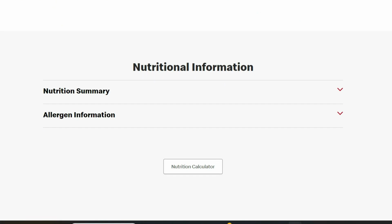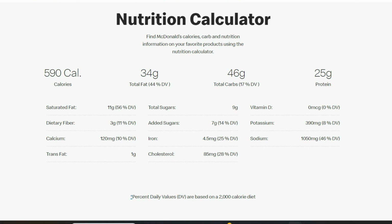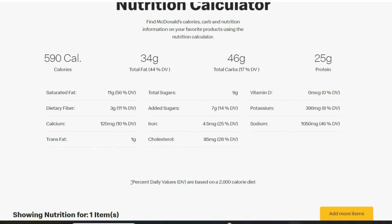We're gonna just click on nutrition calculator here. So it shows us how many calories we're getting from the Big Mac, right? It shows us that we're getting 11 grams of saturated fat, 3 grams of fiber. It's giving us about 11% of our daily value, okay? Then you can see that added sugar is about 7 grams of added sugar. And then you have cholesterol at 85 milligrams. So that's about tit for tat.